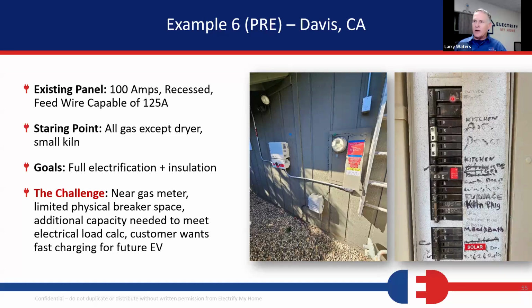So we did our whole upgrade. We popped in the 125 amp. We did the load calc on this thing. And if I can't remember, Alex could tell me, but I think it was 109 or 113 amps. It was very slightly above 100 amps. So we had to go with a 125 breaker. Then the city inspector came out and said, you can't do that in this neighborhood.